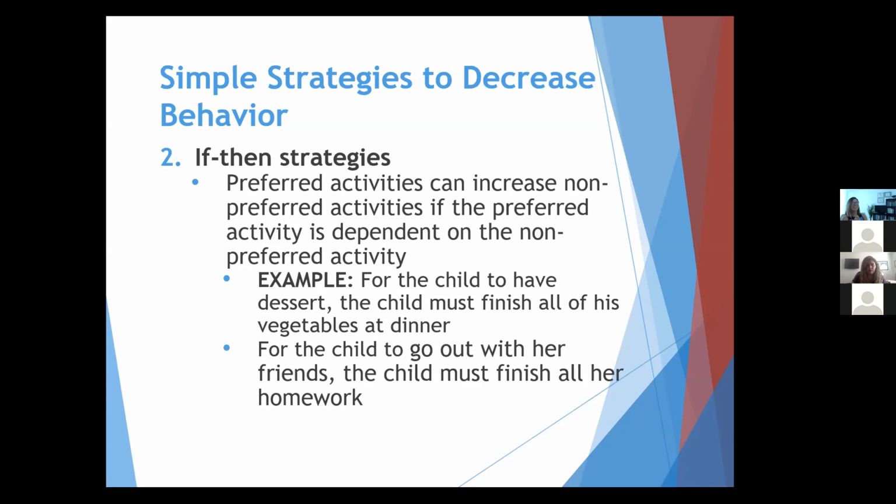Okay, so now let's go into the second consequence-based strategy. So these are strategies after the behavior occurs. And that's these if-then strategies, AKA what we, in the scientific literature, call the Premack principle. It's called the Premack principle because it was named after the person who discovered it. But I think if-then is an easier way to remember it.